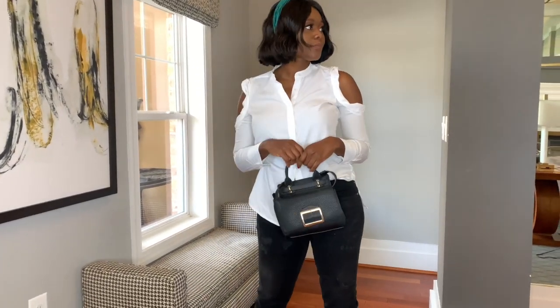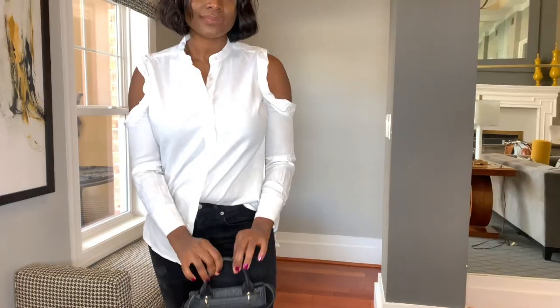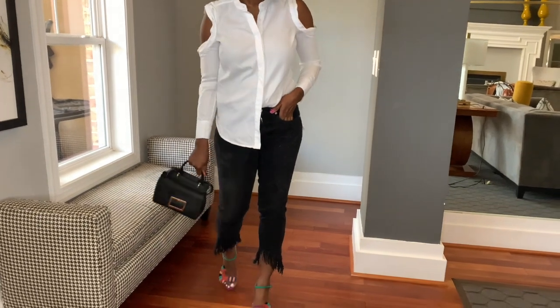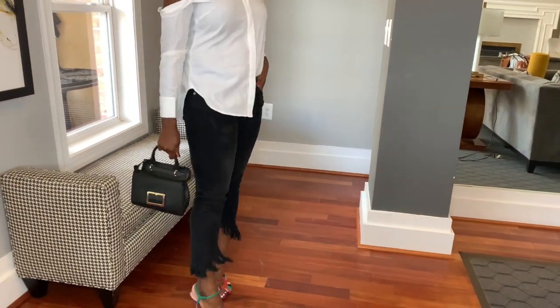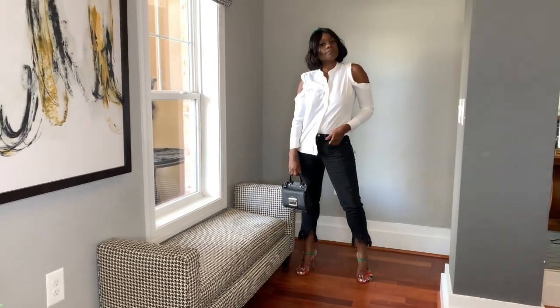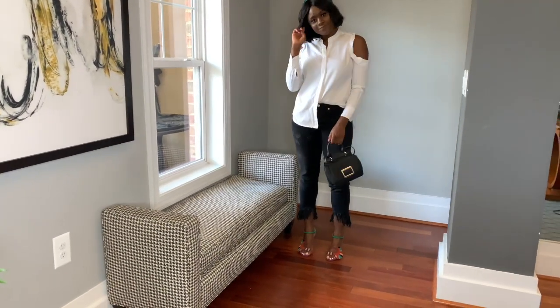This outfit is such a twist to your traditional button up with jeans. I wanted to keep things youthful, hence the cold shoulder top. You can definitely do a color top. I'm just a black and white girl, which is why I'm wearing colorful shoes for spring and a green headband. And it's flattering on all sizes. I love this look so much. Such a classic look.